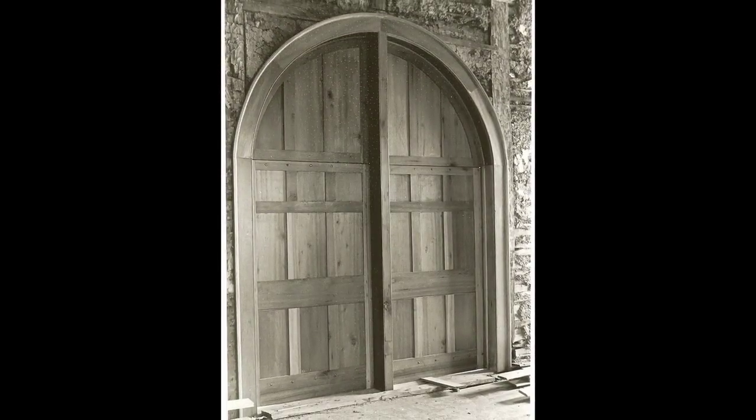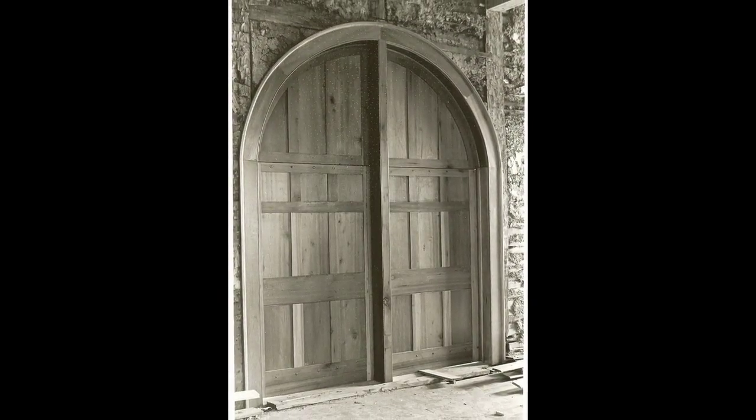Perhaps most exciting was the perfect evidence remaining of the great arched double door originally in the south wall opposite the high pulpit. It had been mentioned as a memory in the 1900 centennial address. The doors naturally became the centerpiece of the restoration.